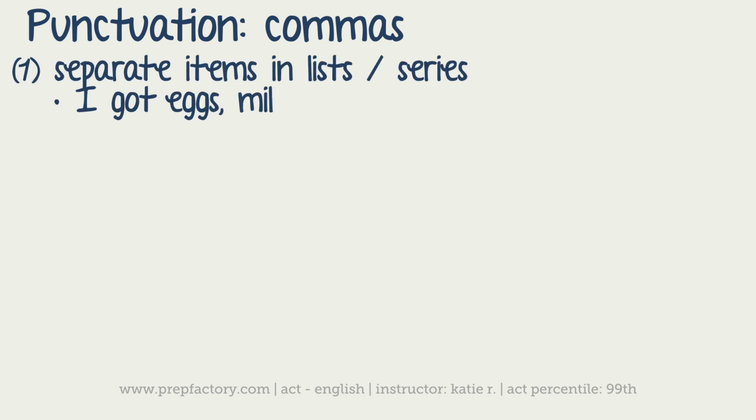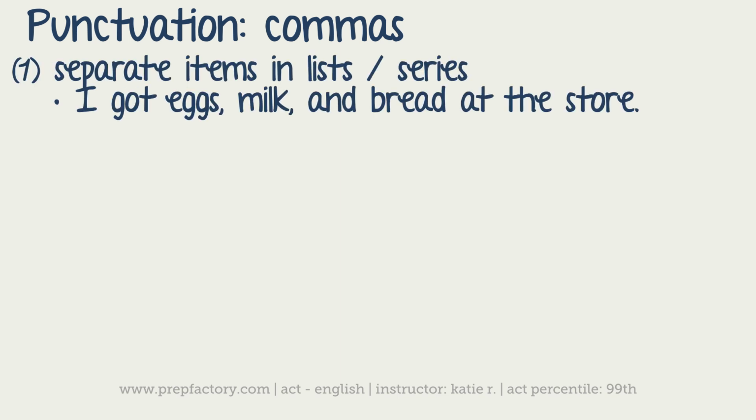So the first reason that you would use a comma is to separate items, not one item, in a list or a series. So for instance, I got eggs, milk, and bread at the store. So we're putting a comma after each of our new items, not the last one. So the first two get a comma after them, and then you have the last one. Okay, so that one you probably use pretty often.